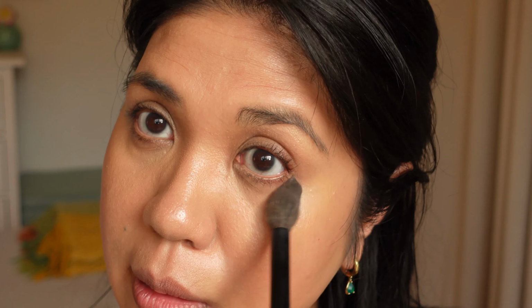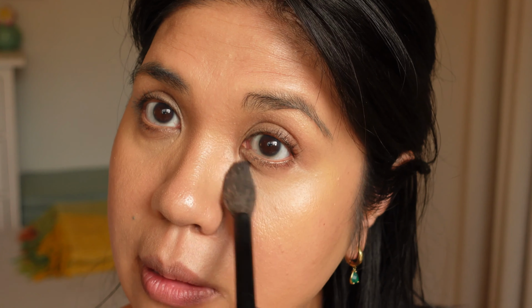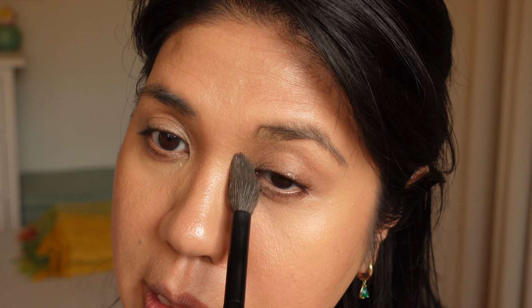And this is just a Surratt brush. This is the Grande brush. I love this. This is squirrel hair, and I just tap off any extra because I don't want any cakiness under my eye. I use this when I'm feeling like my skin's dry, or dry underneath the eyes. That looks a lot better after I powdered it.